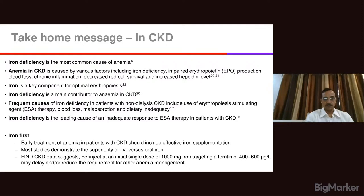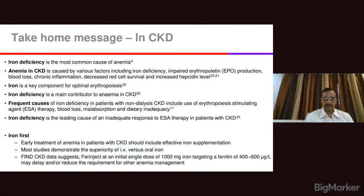Iron deficiency is a common cause of anemia. Anemia in CKD has many causes, and one reason is reduced erythropoietin production. But there is an important point: iron deficiency also occurs in CKD patients. So we should give intravenous iron to begin with, before giving ESA.